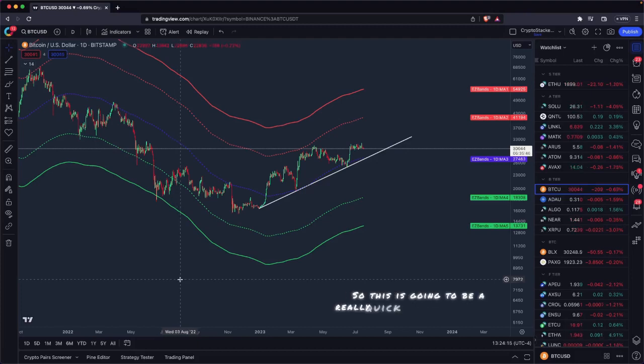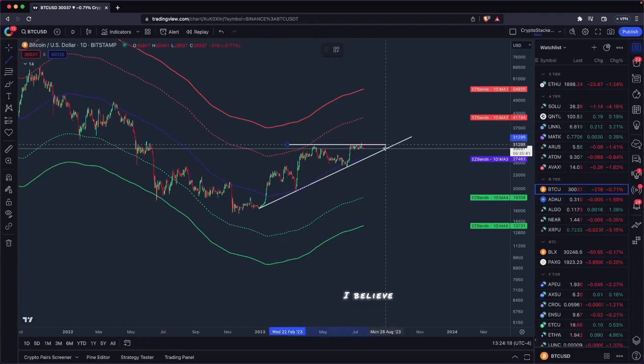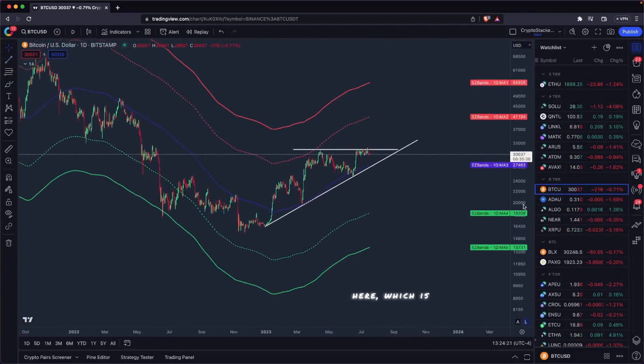All right, so this is going to be a really quick video on Bitcoin. The way I'm looking at this is just keeping it really simple. I believe we're forming an ascending triangle here, which is a bullish pattern.